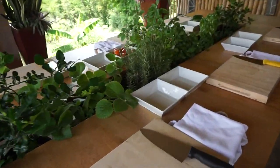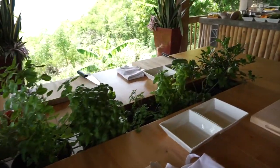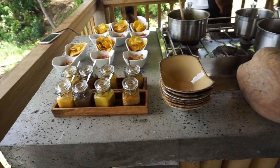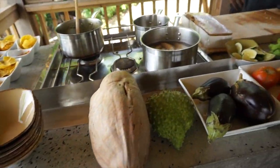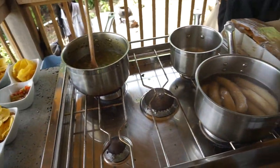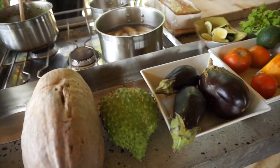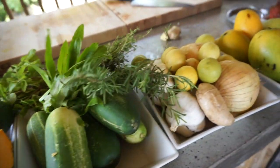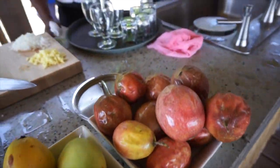As we reached the top of the dining area, the table was set nicely. There was a lot of greenery. It was fresh and clean. They already had started getting things boiled, and it was just a nice experience. It was very welcoming, refreshing. The coconut water, the cold hand towels, the conversation.